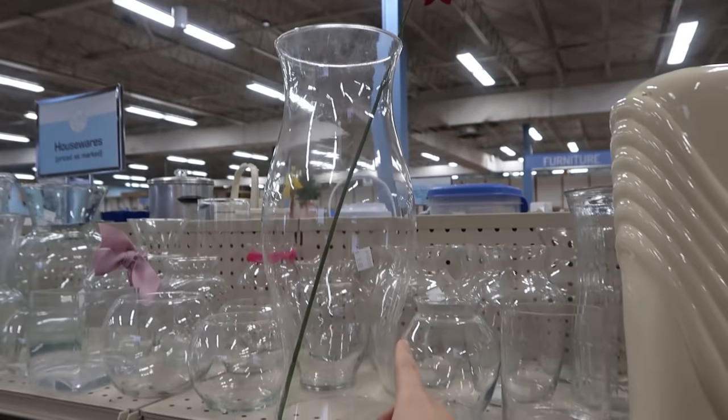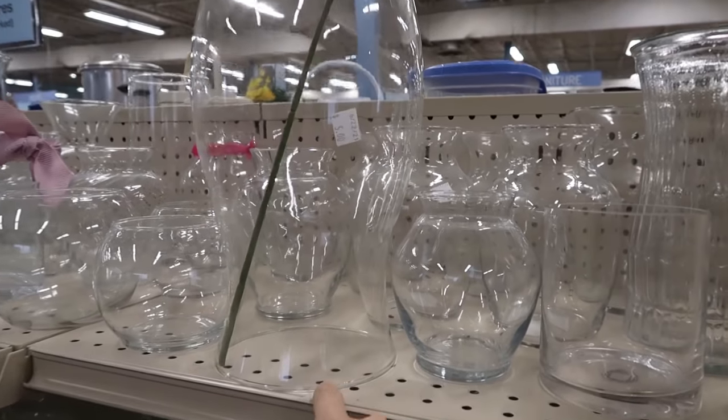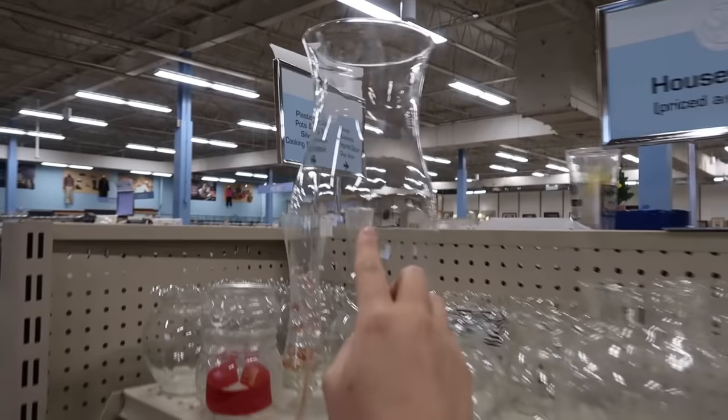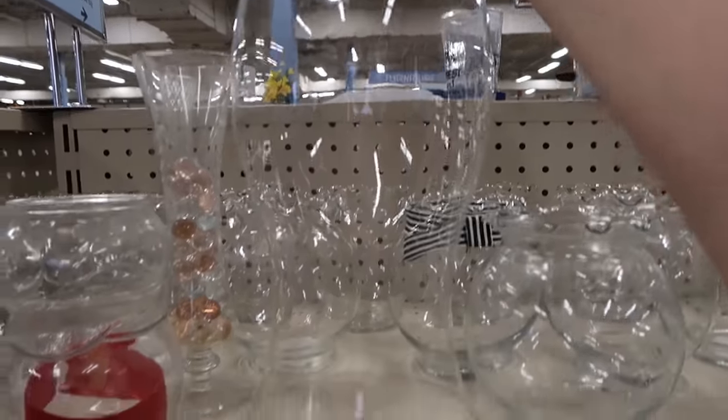This one is really big and it doesn't have like a bottom, so I think you would just put a candle in there and then put that over it. And they have a matching one, so I'm wondering if maybe I should do this instead.